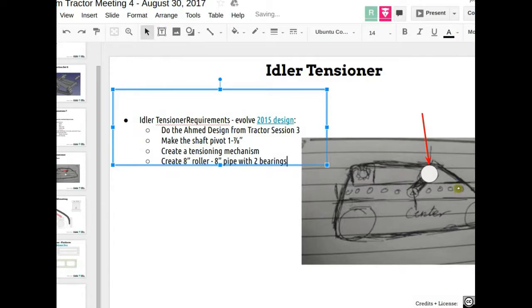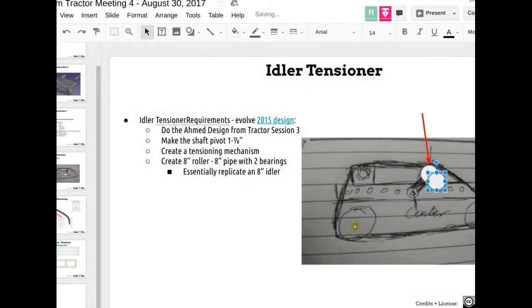Just like basically the idler. So essentially we're replicating the idler from the 8-inch version. So I could write essentially: replicate an 8-inch idler. So in this version that we're doing here, we're doing the 12-inch idlers. A little bigger, so that would be like a little bigger there. Maybe not that big, but something like that, around there. Here that's 12-inch. This is the 8-inch. But since we already know how to do that 8-inch idler thing, we just use that.